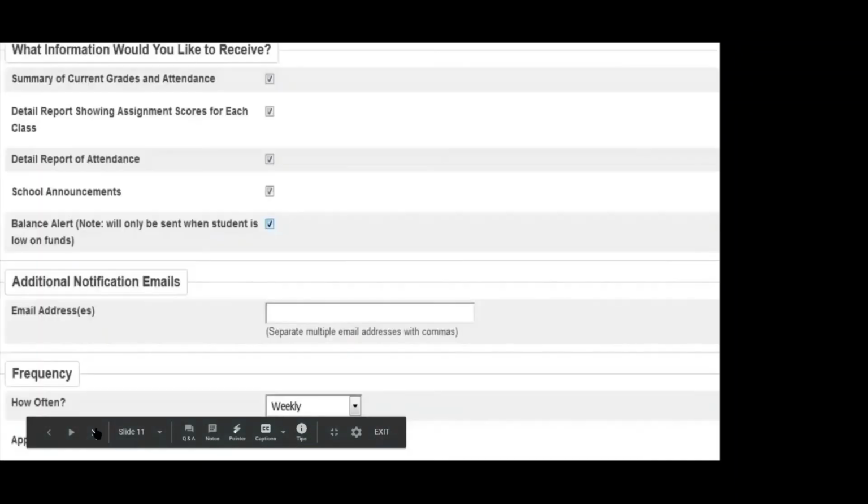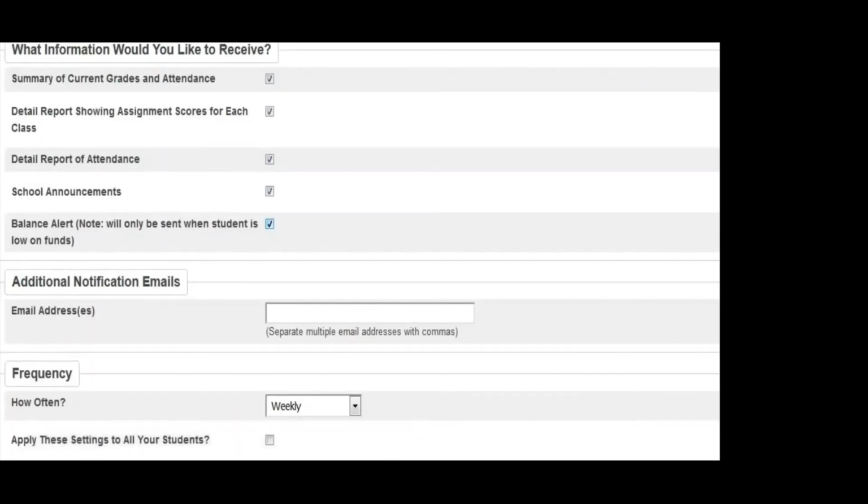Here you can see your options for the information you'd like to receive. Here's where you would enter another email address to notify a designated person of your student's academic progress. The frequency also has choices. You can have daily, weekly, every 2 weeks, or monthly. You can also apply all these settings to all your students within your Parent Portal account.